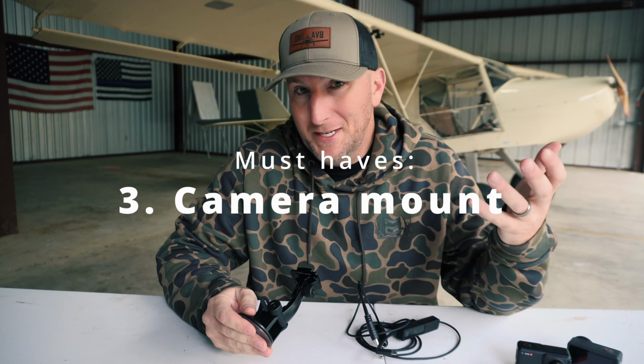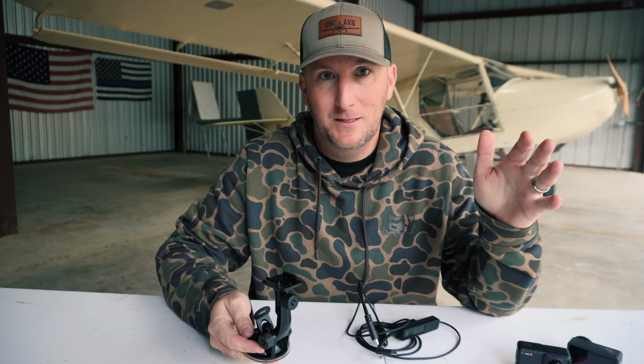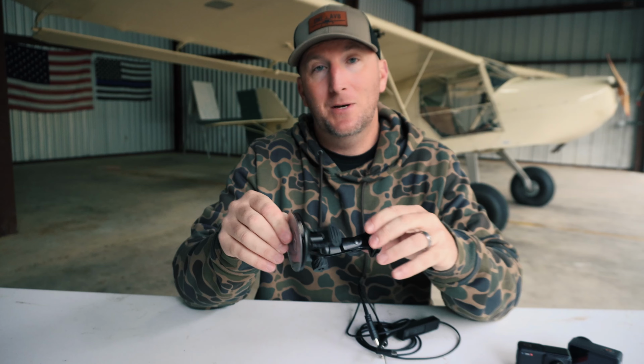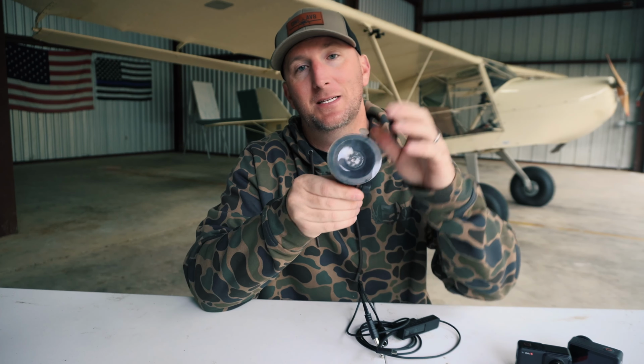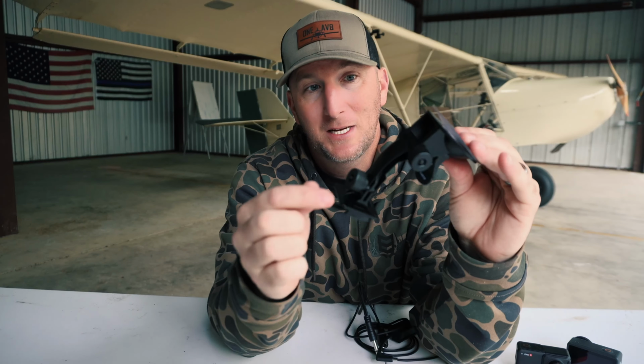All right, third thing you're gonna need is a mount. Now, if you go to GoPro or even DJI's website, you're gonna find some really overpriced, absurd camera mounts. Do yourself a favor, just get on Amazon. I've used them for years and years, and I've had no problems. For my cockpit camera, I use a suction cup mount like this. The reason I like it is because no one has a suction cup to put on the glass.